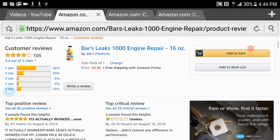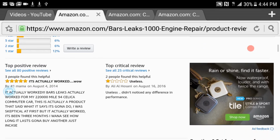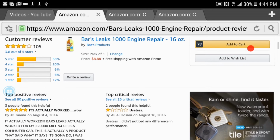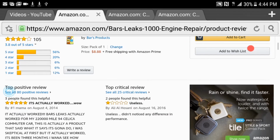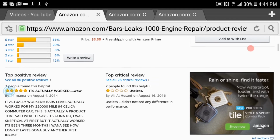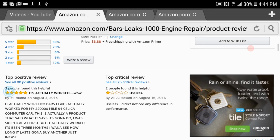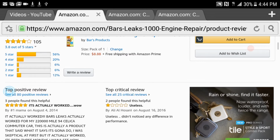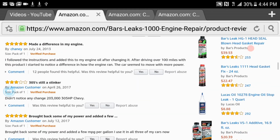But it seems like something that actually does work if you use it before the issue deteriorates to the point where it's just so large that you're not going to be able to use this to fix it. So apparently, if you catch the problem in time and you use this, it does help whatever issues you're having with your engines and stuff like that.